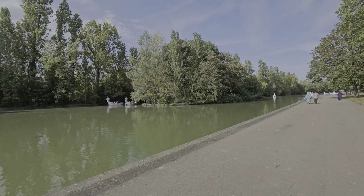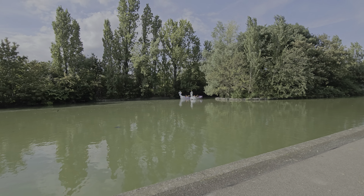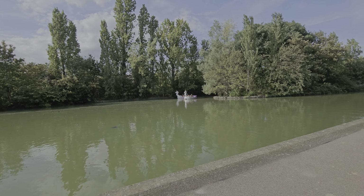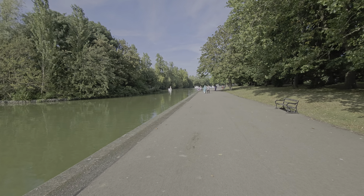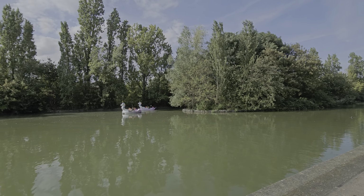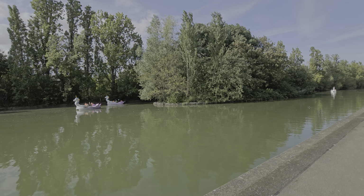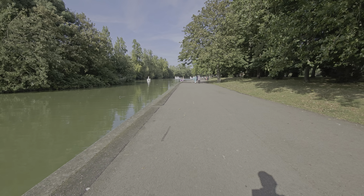Take a look. You got people on these boats, look. Of course, I'm in 0.6 time, so it'll be kind of hard to see. But this is super wide angle. It's really good. Hopefully we can find one more close up.